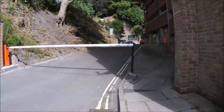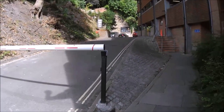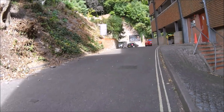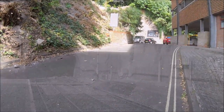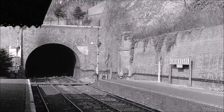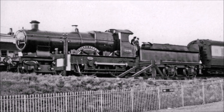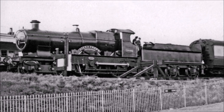The former station site is now occupied by this multi-story car park on my right, as I walk up to where the end of the platforms would have been. The line from the north emerges from this tunnel through St Giles's Hill, immediately onto the platforms, which sit directly at the base of the hill. The DN&SR didn't have any of its own engines, so the line was operated by the Great Western Railway.